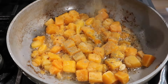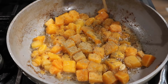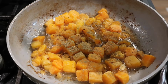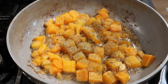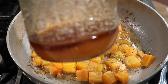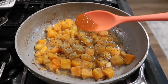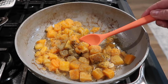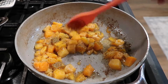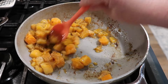Now, what you include in with the squash is interesting. It calls for a little bit of salt and pepper, some fresh chopped sage. I used dried. And then it calls for honey and apple cider vinegar. I included all of these things, and it just gives a really great flavor to enhance that squash. So once it's sauteed and you add in those seasonings, get your honey in there, then you're pretty much ready to roll with the second portion of this recipe.